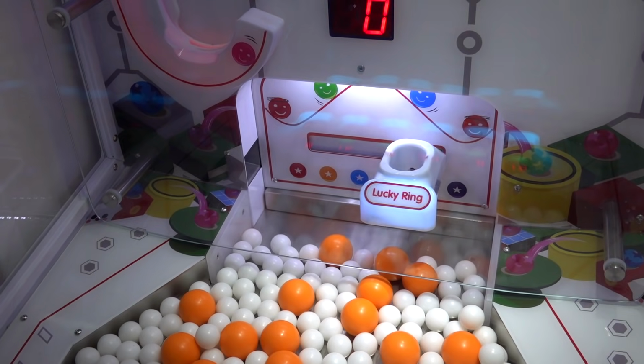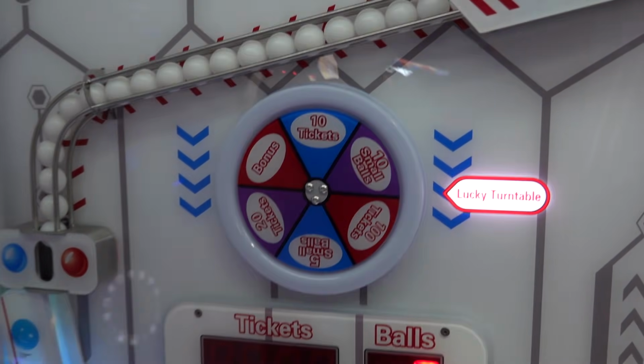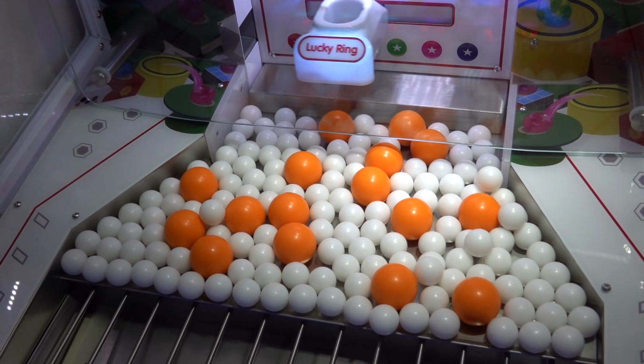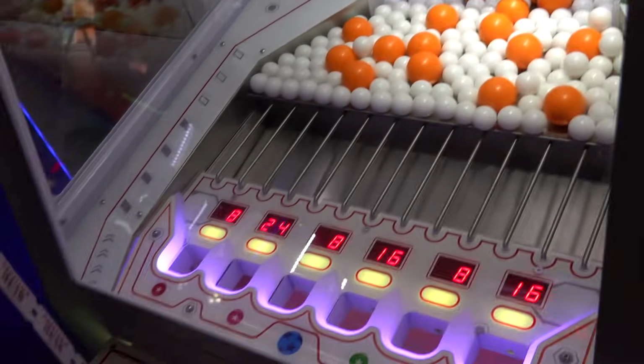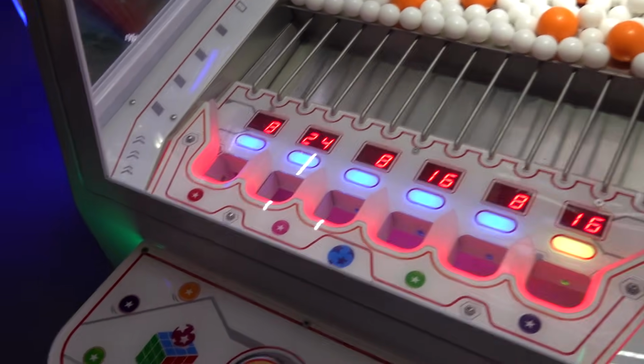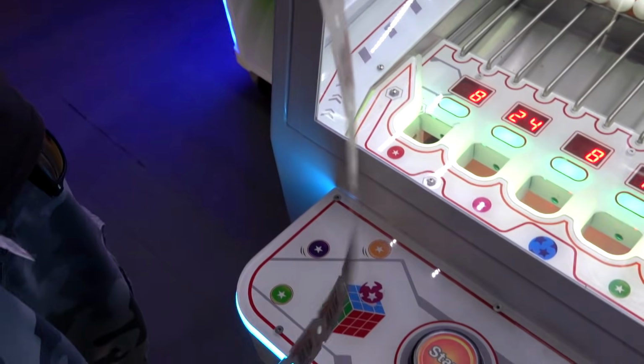Give it 1 more try. Oh, we got one. Small bonus balls? I don't know what happened. Something. Oh, well, I got tickets. I guess something. I'll take it. What's up? You got it in there.